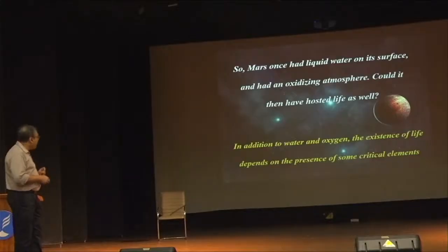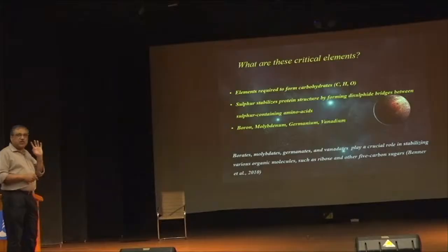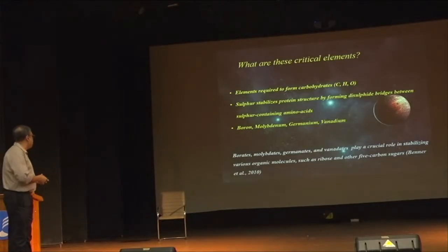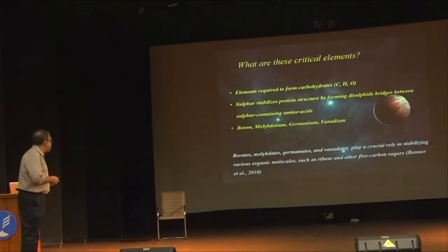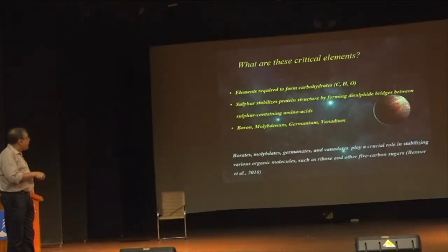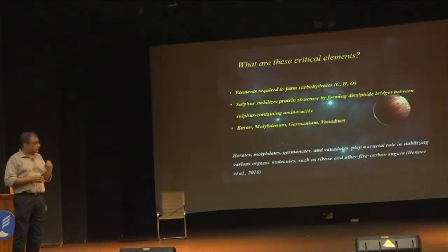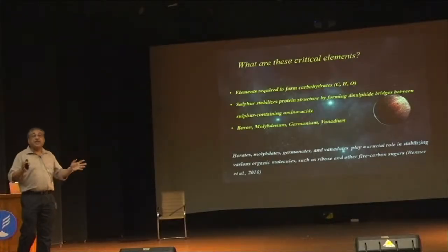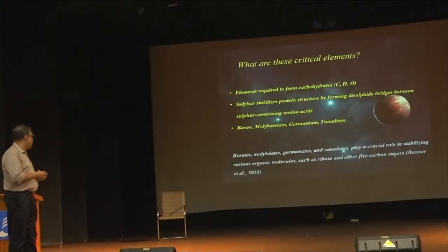You need some critical elements to be present. And what are these critical elements? The elements that you need to stabilize life are obviously those of carbohydrates. You need carbon, you need hydrogen, you need oxygen. You need to have sulfur. Sulfur stabilizes protein structures. You also need to have a variety of other elements: boron, molybdenum, germanium, vanadium. Any of these elements, if they are present, can be vital in stabilizing the structures that you can actually see in many types of carbohydrates.